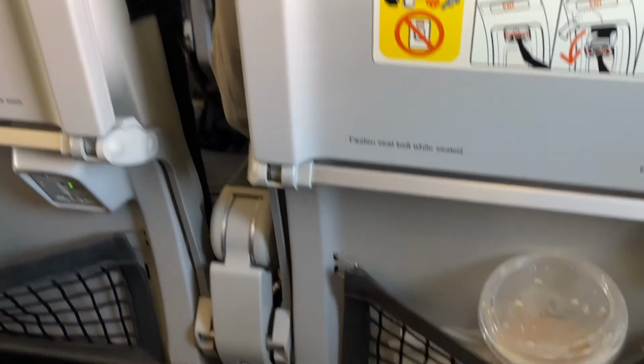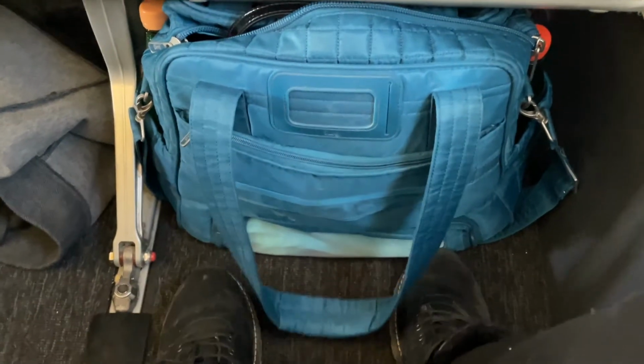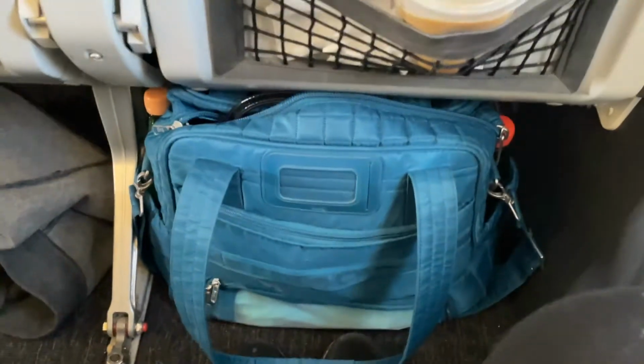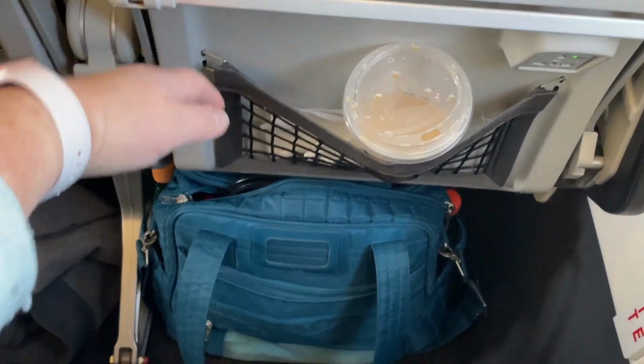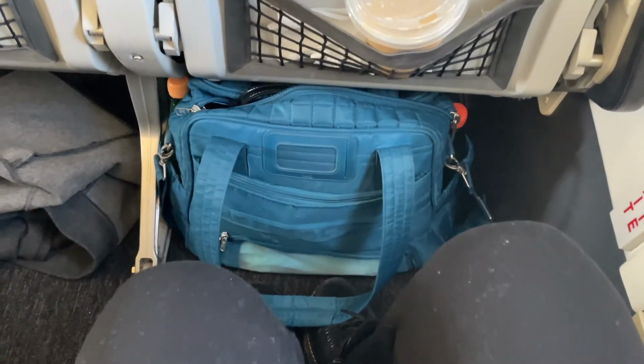This Boeing 737 has 189 seats. The standard seat pitch, also known as legroom, is 29 to 30 inches. The extra legroom pitch on this flight is 34 to 38, which is a big difference. So seat pitch is the measurement between one seat back and the same spot on the next seat back.